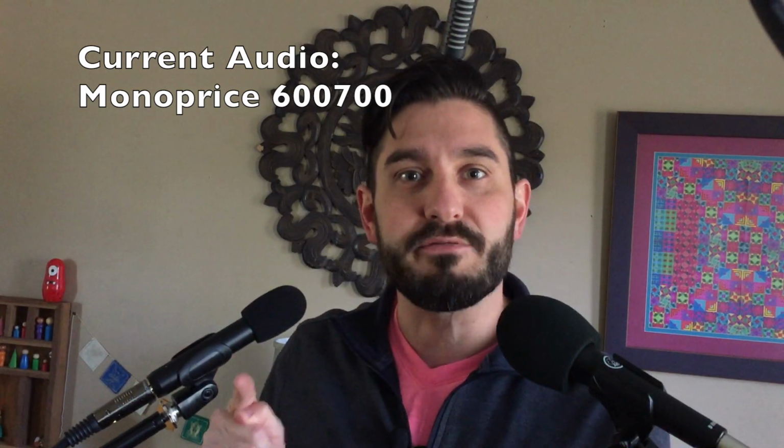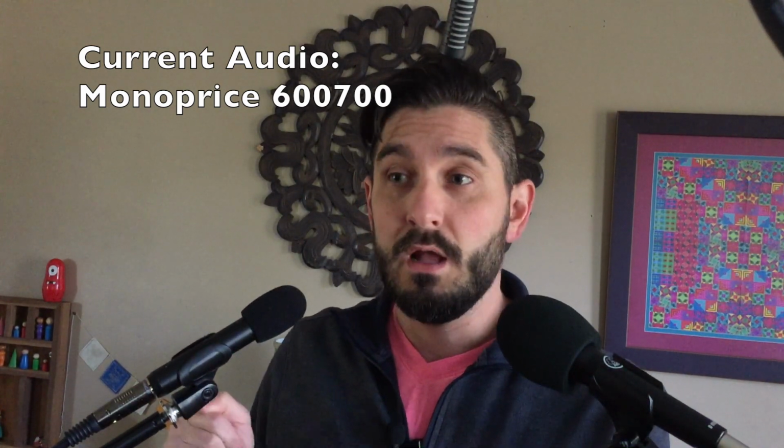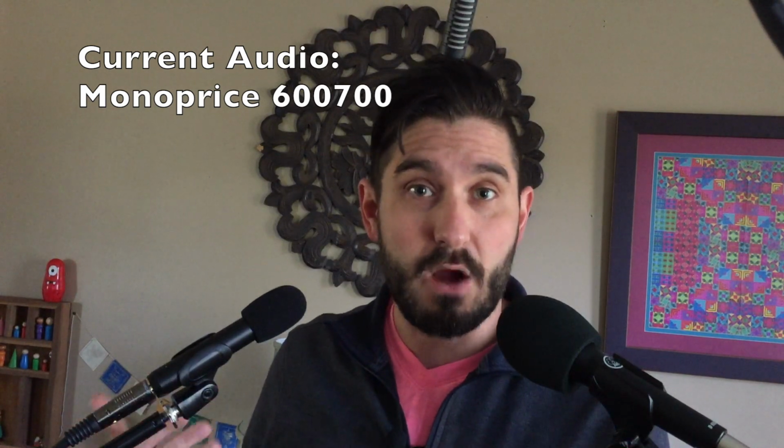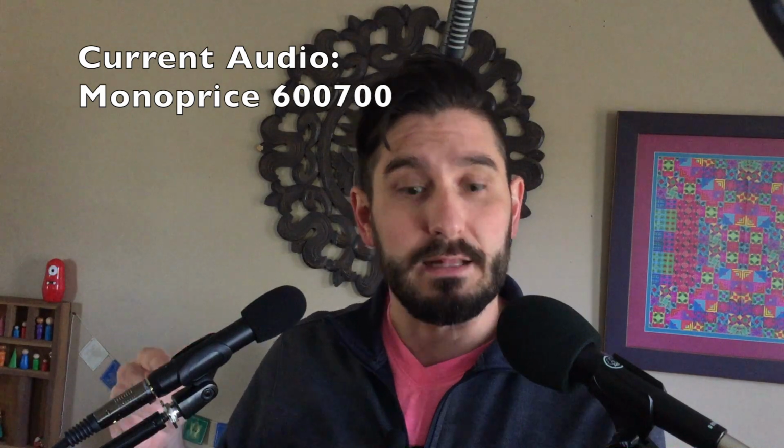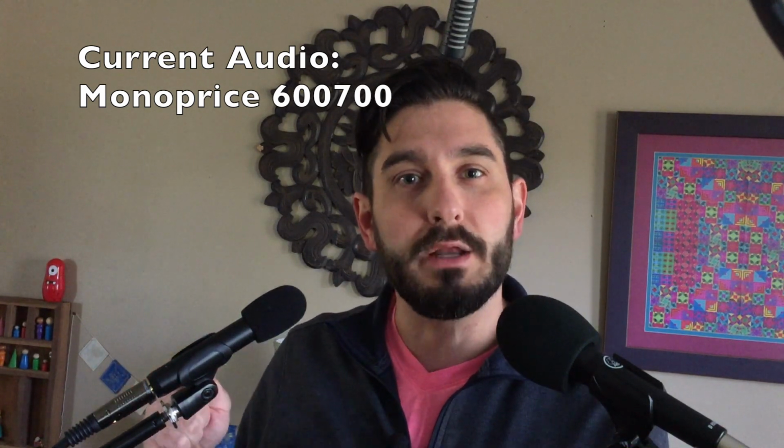It's a small diaphragm condenser microphone. So like a studio mic, it requires phantom power to run. This is usually used for indoor dialogue recording, and I've got a hypercardioid capsule attached to it to narrow the polar pattern so that it's got a tighter focus on my voice.